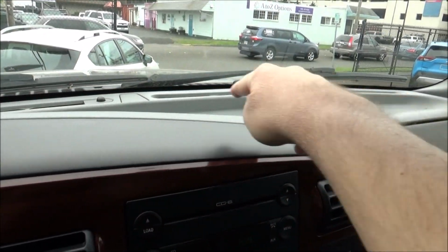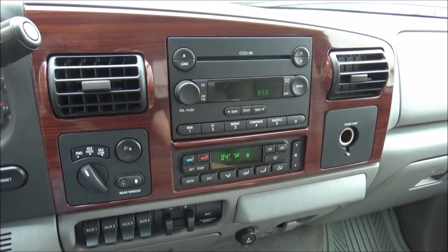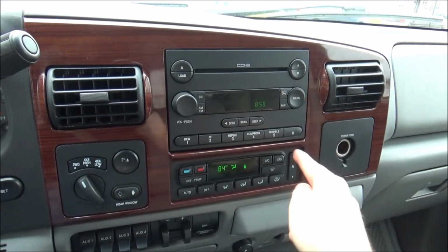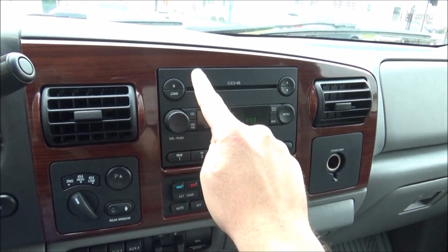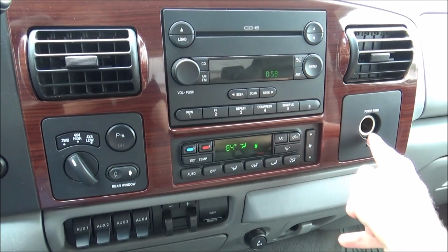Going down the center of the interior, you have a little storage tray along the top of the dashboard, but you have your central climate vents right here. Right here is your whole radio head unit. It is AM and FM with a 6-disc CD changer. You have a 12-volt power outlet.